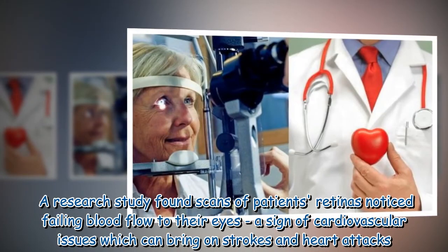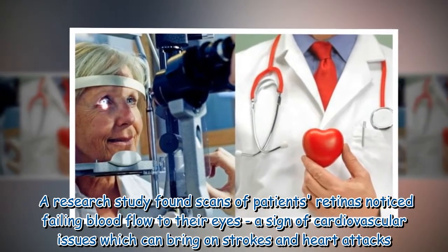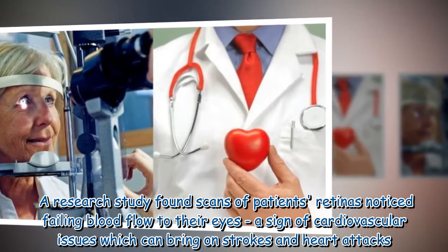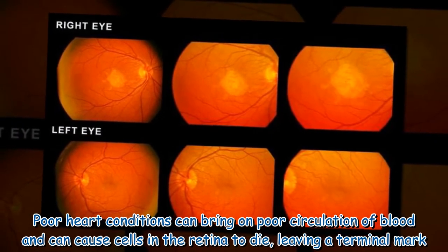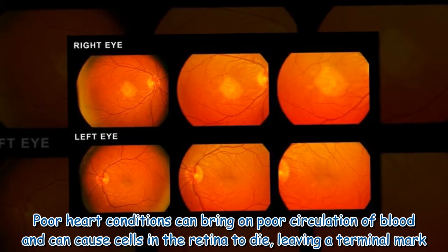A research study found scans of patients' retinas noticed failing blood flow to their eyes, a sign of cardiovascular issues which can bring on strokes and heart attacks. Poor heart conditions can bring on poor circulation of blood and can cause cells in the retina to die, leaving a terminal mark.